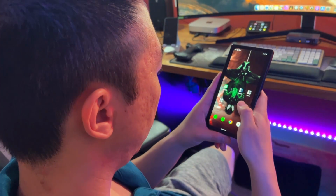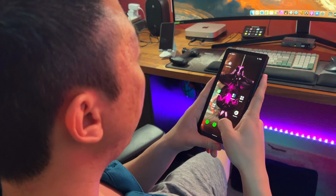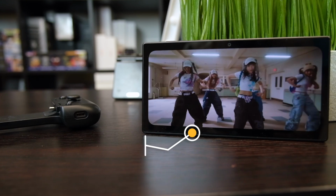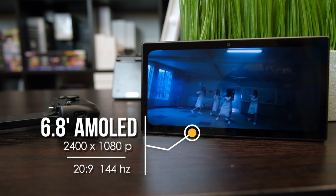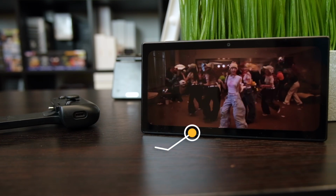So essentially, this is a very high-powered Android tablet, which we can't say we've used a lot of in the last few years. Really, only Samsung has been making good quality Android tablets at the top end. I know Lenovo makes a few, but really, we haven't had a lot of great Android tablet experiences. On the other hand, one thing I do really like immediately about this tablet is that it has a 6.8-inch 2400 by 1080p AMOLED display, nice colors, good sharp image, 144 hertz refresh rate because it is a gaming tablet, and it's a 20:9 aspect ratio. So all good specs there.